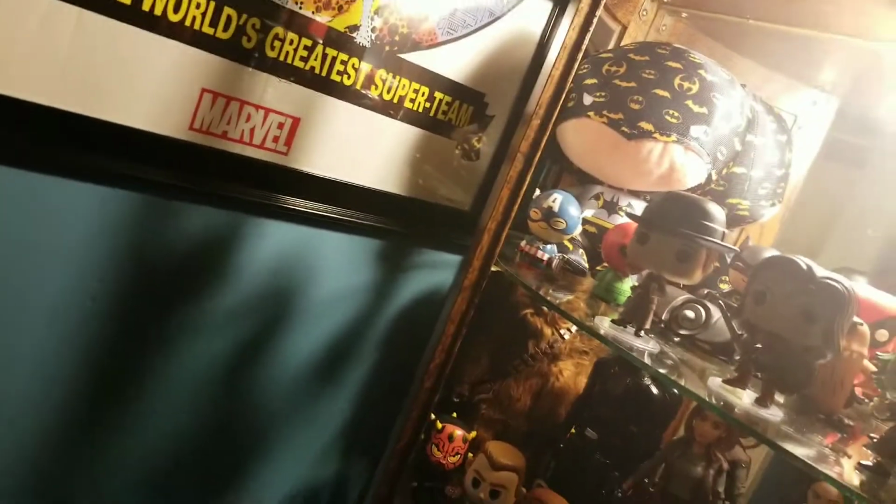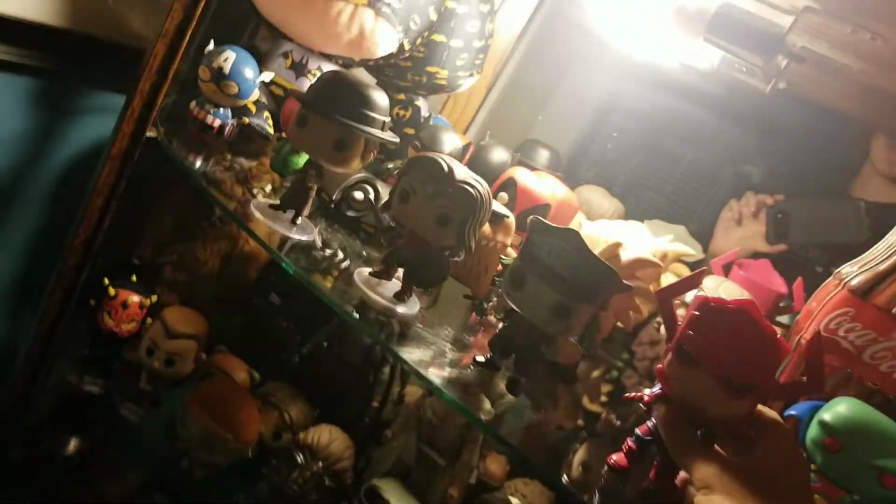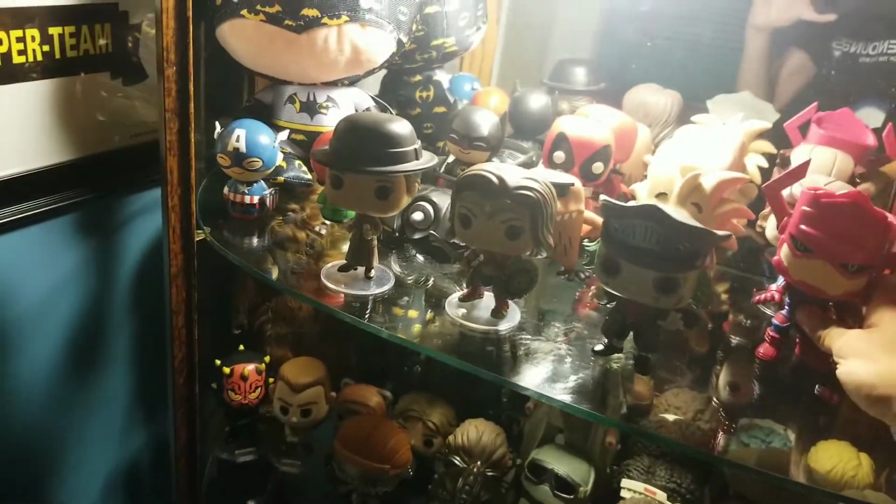This is Galactus. I wish they'd done 10-inch, but they didn't. I love Galactus from the Fantastic Four, because I love the Fantastic Four. I actually need to get more of the Fantastic Four pops. I got rid of my Doctor Doom, though, because he just would not stand. It was horrible. I just couldn't deal with it. But yeah, this pop's cool, though. I love Galactus.